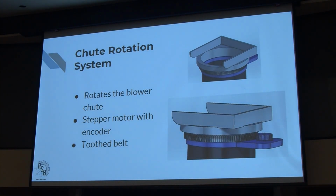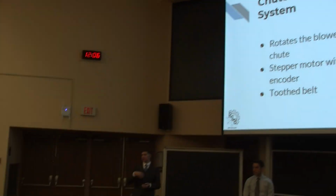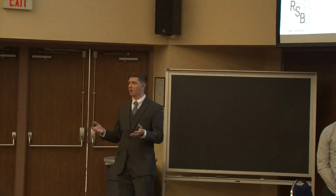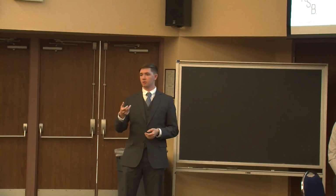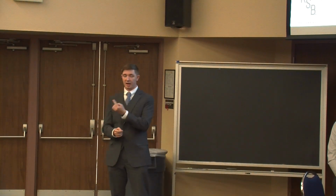So the problem here was as you're blowing your snow, when the robot turns around, we don't want the snow to be blown back onto the path that it was just at, say if it was stuck at a constant angle. So we need to have a system to rotate the chute back and forth as it makes its passes.